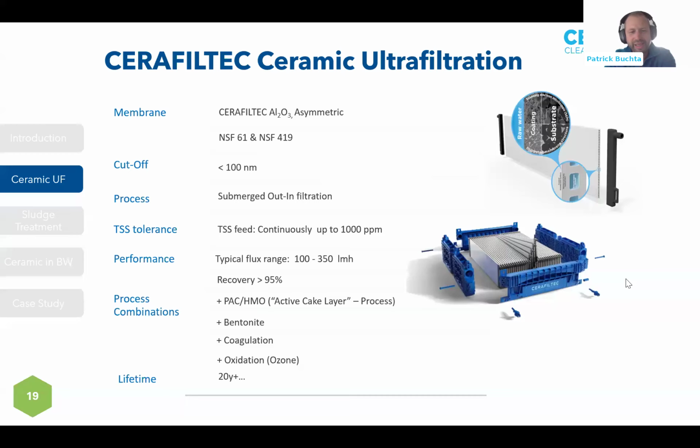Typically, we operate at a recovery rate of plus 95% actually. What is also unique is, I think, most of the process combinations we can offer here, which are also related to a higher TSS already. For example, we can easily operate with CERAFILTEC's active cake layer process, which is a powder-activated carbon dosing to create a nice layer on the membrane. We can add bentonite, coagulation, of course, and we can continuously accept ozonation without impacting the lifetime, which is plus 20 years.